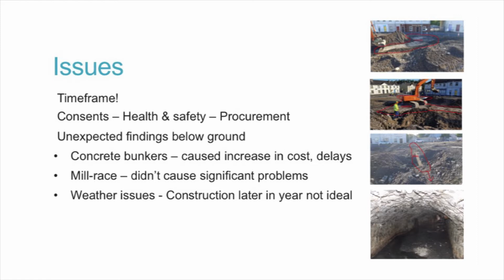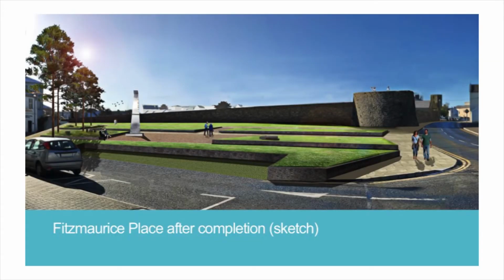And then weather issues, which construction later in the year, especially with lime, is not ideal. But because it's not finished, I have to show you an architect's impression of what it's going to look like when it's finished.